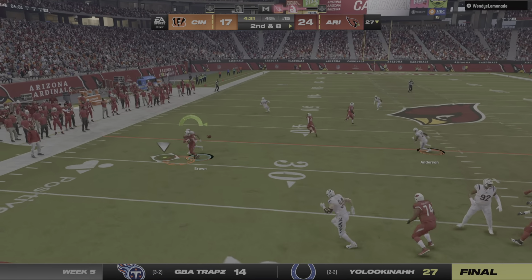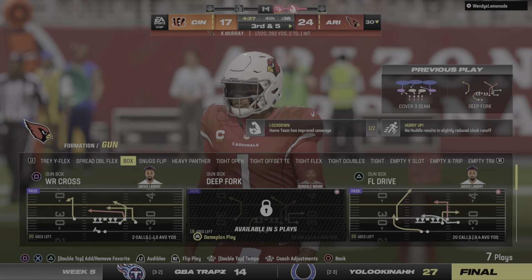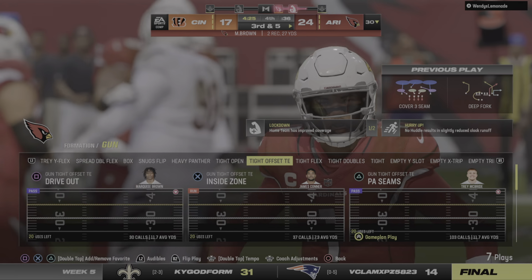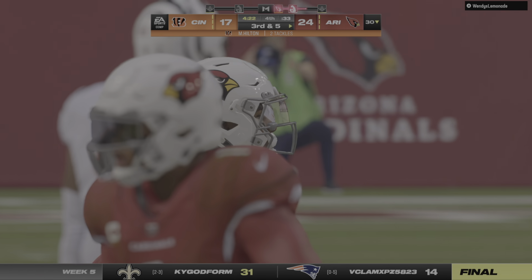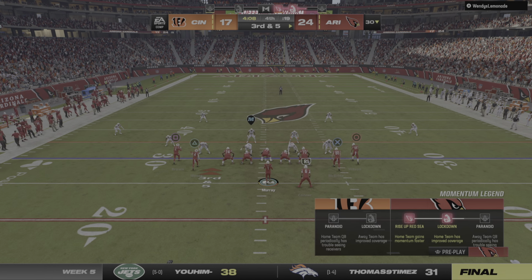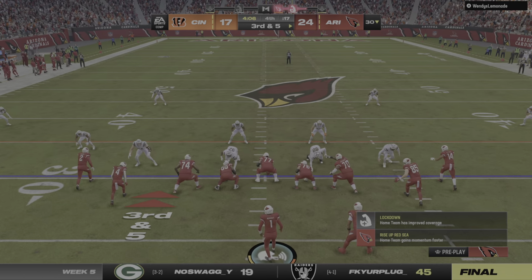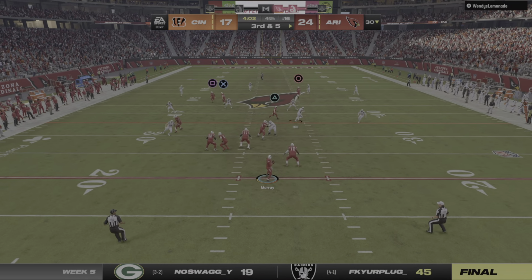Shotgun now from Murray. This will be caught by Brown. Call it a gain of 3 on the play, and it brings up 3rd and 5 now. They'll need 5 on this play to move the sticks. On play action, it's Murray.